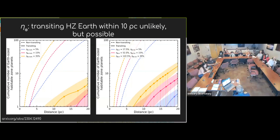And so our constraints on this eta Earth measurement are extrapolations at best, but we do have a range of literature values between about 5 and 35% in general. These simulations show the distance and then the cumulative number of Earth-sized habitable zone planets that we expect. So for the range of these values, for transiting planets, we don't necessarily expect, within 10 parsecs, there to be any transiting habitable zone Earths in our best case scenario from just assuming the 35% case for eta Earth.